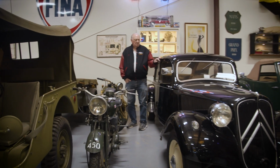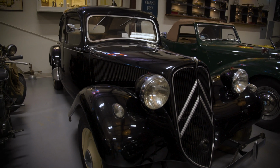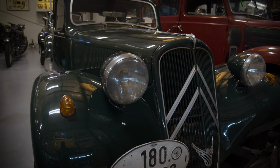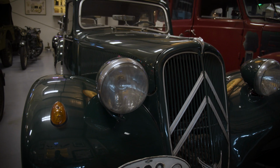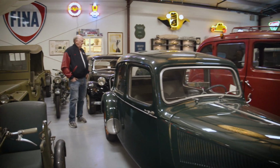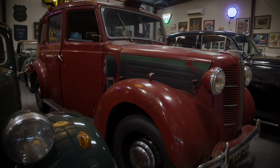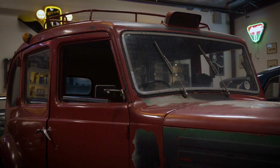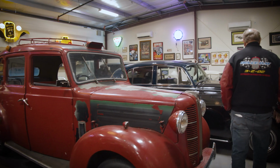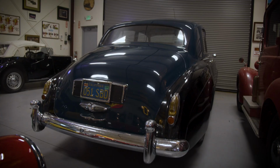Then these are 2 Citroen Traction Avants. Then next to that is an English taxi that belonged to the McGuire sisters. And this is a '50s Bentley S1 4-door sedan.